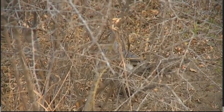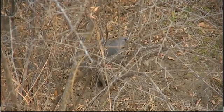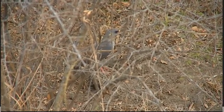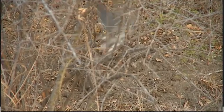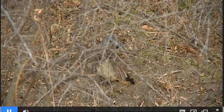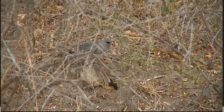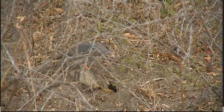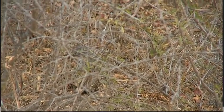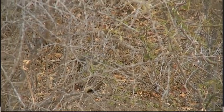Wow, that was amazing. It's going to start to pluck it now. And I've just grabbed my binoculars because it looks as though there's another goshawk that's also going to come in here. He's pulling it deeper under cover and starting to pluck those feathers out so that he can feed on it.